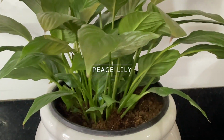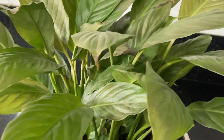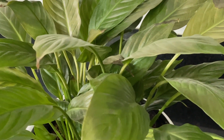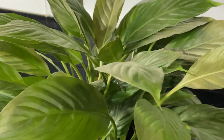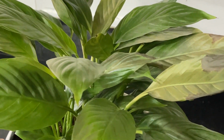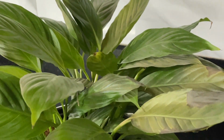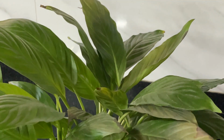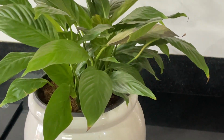Peace lily. If you're looking for a graceful, easy-care flowering plant, the peace lily is a classic choice. Its pure white blooms symbolize peace and tranquility, and the plant itself is super forgiving. It even droops when thirsty, making it easy to know when it needs water. Low light? No problem. Peace lilies can thrive in shade, though they bloom best with a bit of indirect sunlight.